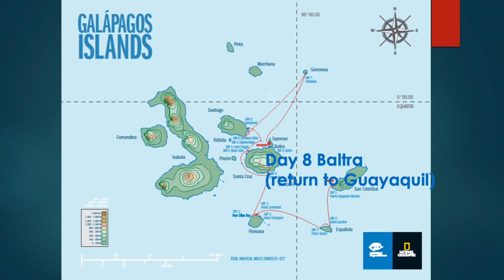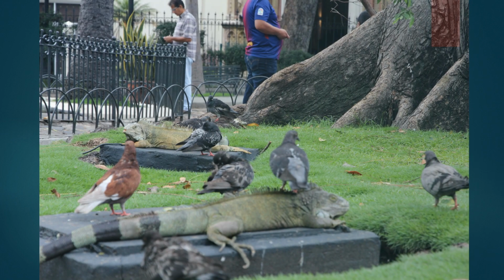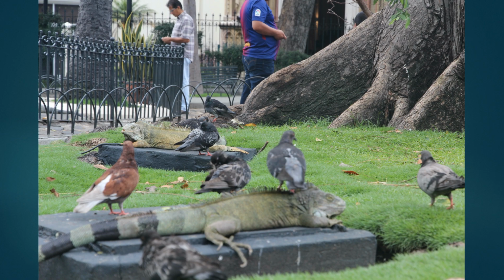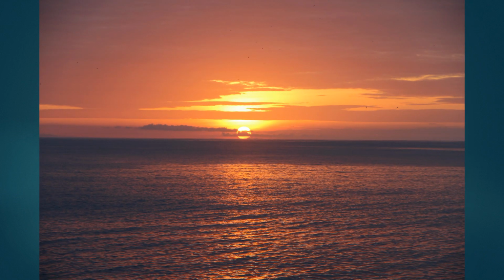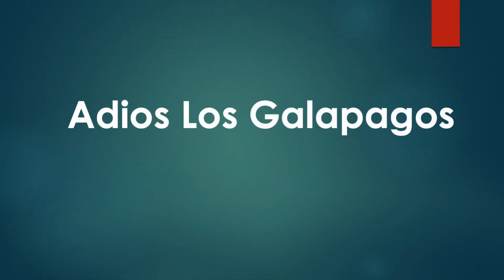On the 8th day, we go to the island of Baltra and then return to Guayaquil. Here we are at a park in Guayaquil where there are land iguanas all over this park, and the pigeons just lay all over them. And now it's time to say goodbye to the beautiful Galapagos. Los Galapagos.